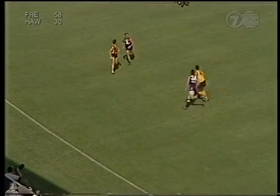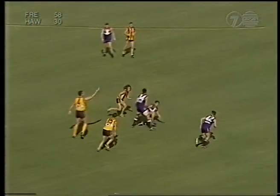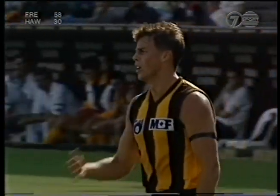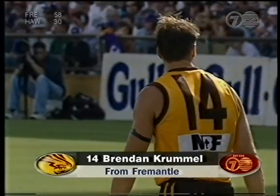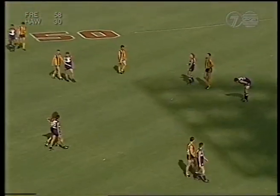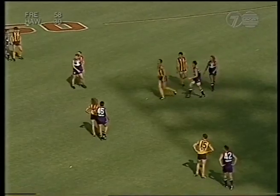Can the Hawks regroup at half-time? They'll need to. There's a throw. Looked a bit that way. Crummell towards the boundary line. Throw it in, says umpire Screw. No one satisfied, as you can see. Minute and a half to go before the siren. As Dennis said, can the Hawks regroup? Be a welcome sound for them.